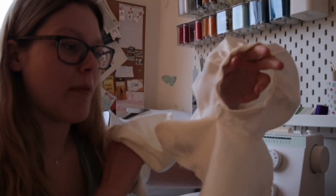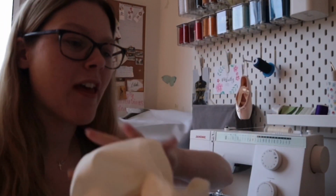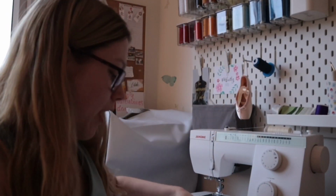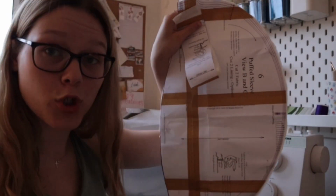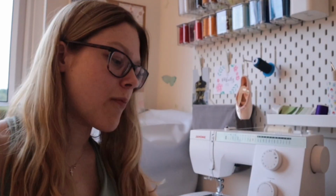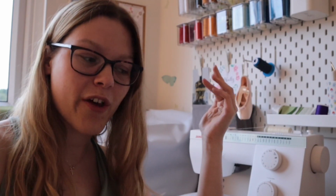I think I had to unpick it like 3 times, but it's done, and now I'm going to move on and do sleeve number 2. I'm hoping now that I know what I'm doing and what not to do, I'll be quicker. I don't know if I'll get it done today because it's currently 8 o'clock, but we've still got over 4 hours of sewing left, so we should be good. And then I've got some time tomorrow morning as well.